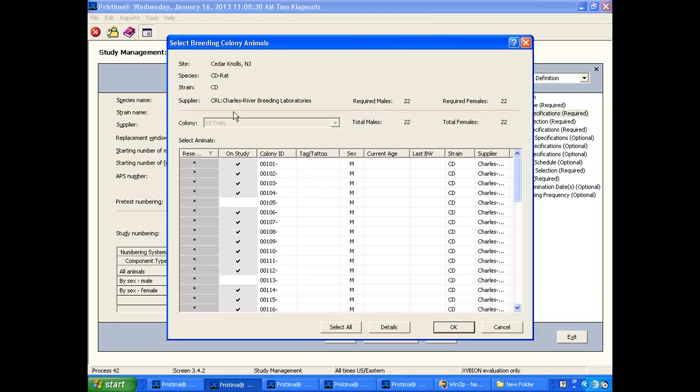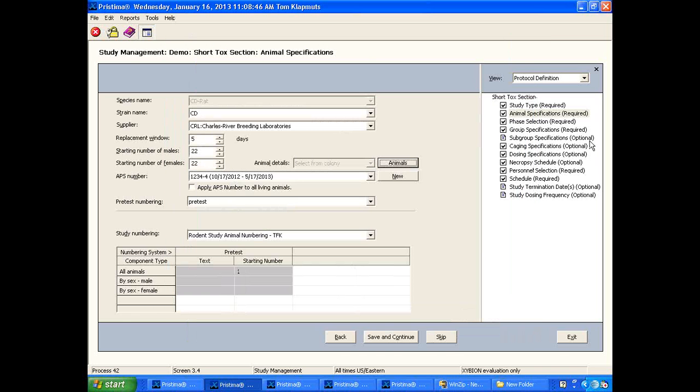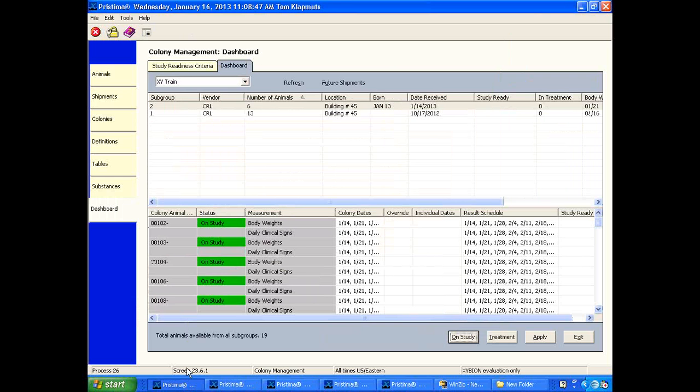So these animals were selected from that colony that I was working on, and all of their information comes into the study. These animals, 105, 113, were not transferred because I only needed 22. In that colony, I had 25 per sex. So they've all been transferred into the study. And now you can see on here we have the on-study animals. So these are the animals from this colony that were transferred to that study.